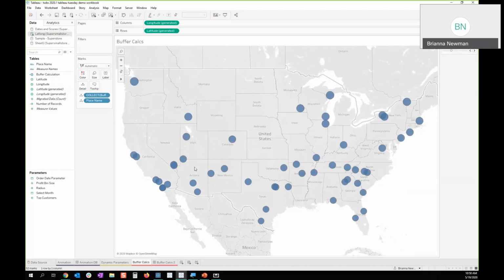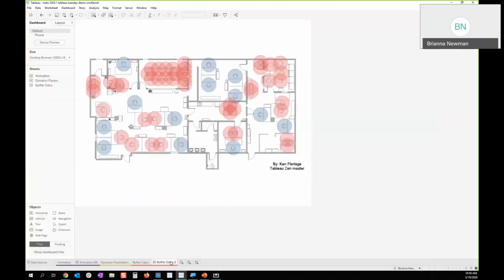So buffer calculations. In this particular example, I'm using them to visualize space between airports. On a more solemn note, we can use them to visualize spaces within offices. So this viz actually comes from one of our Zen masters, Ken Flerlage. There's two of them. He has a twin brother. This one is Ken. So this is actually a visualization that he built to help inform safe opening practices for when we start to transition to reopening a lot of our offices across the country.